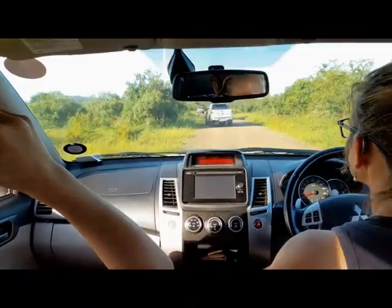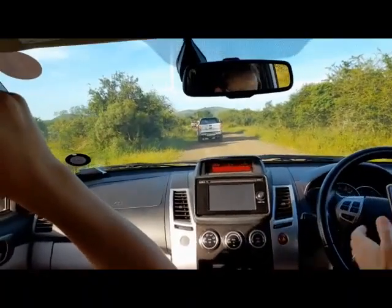We weren't supposed to go for a game drive today, or at least not a long game drive today, but there's been cheetahs sighted like how many k's away? 10 k's away. So we decided we'd go see if we can spot the cheetah. We've just spotted wild dog. Can't really see them.